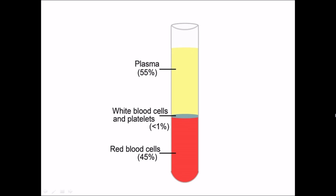If we take blood from someone and put it in a lab tube, red blood cells will sit at the bottom. Red blood cells you can see in here, they are at the bottom, about 45%. In the middle we have white blood cells and platelets, about 1%. And the upper part, which is yellowish in color, is called plasma, which is 55%. So 55% of your blood is plasma.